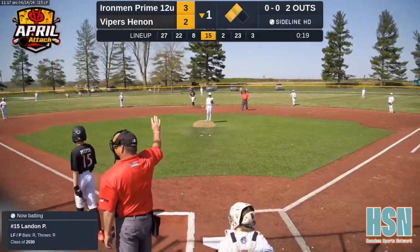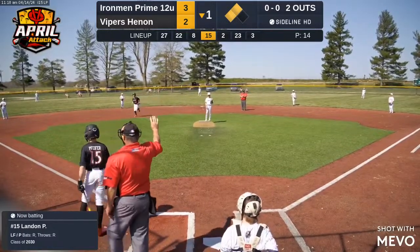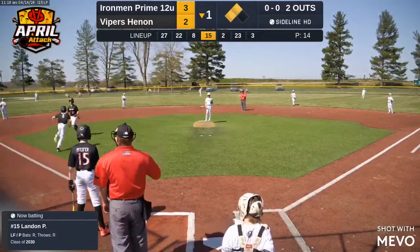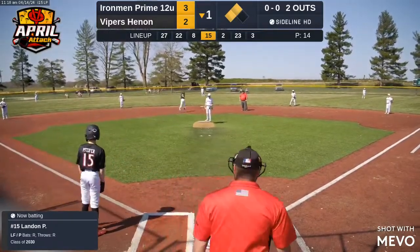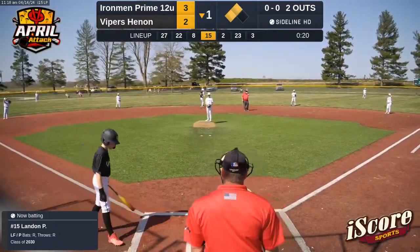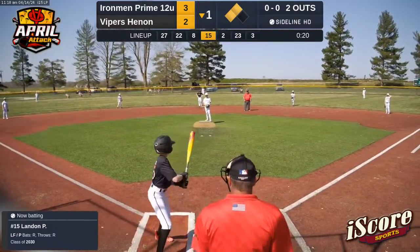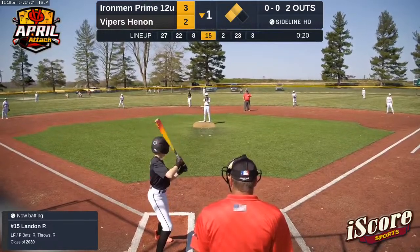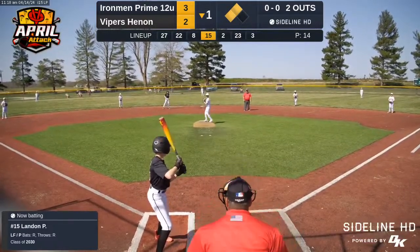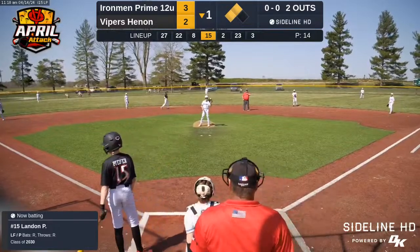Time's called. Henry Hatchins now getting a courtesy runner. Cruz Hester is coming out. Strike one, right-hand corner.